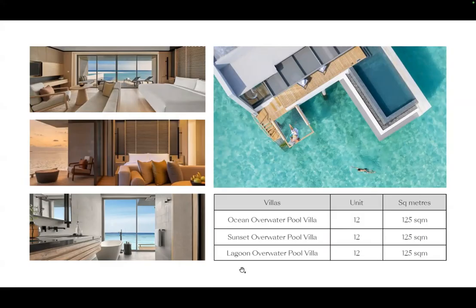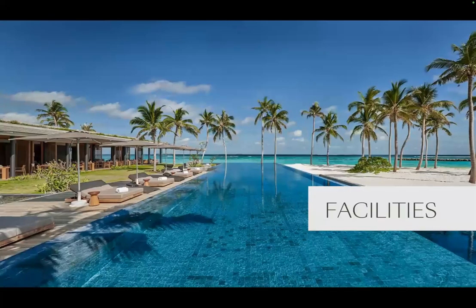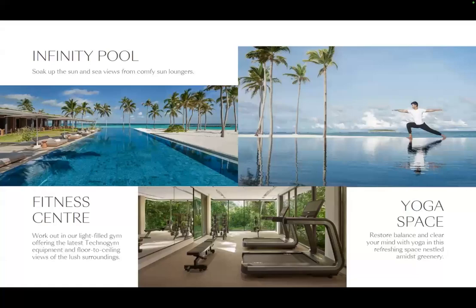3 different categories in this case, again, just based on the view, but the layout of the rooms are absolutely identical. The one thing that I found very interesting about this property is that despite the fact every single room has its own pool, our infinity pool is super, super popular. People just love to come in here to see and be seen, but as well, this is where we do lots of our activations.